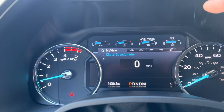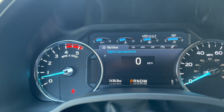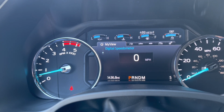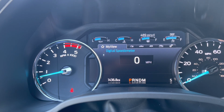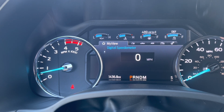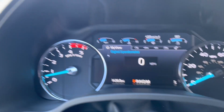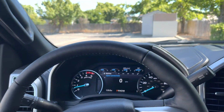Something I really like, you can see that we're a little over half full, and I've got 489 miles till E. The 48 gallon tank is really nice. The first tank of fuel was pretty much all freeway, and I went 700 and some odd miles, and when I went to fill up, it only took 43 gallons or something, so there was still 5 in it. So that's really nice, having that extended range.